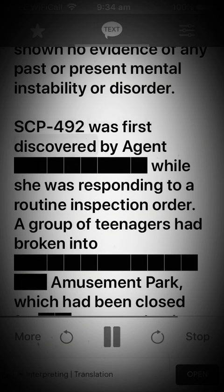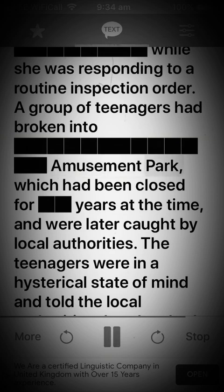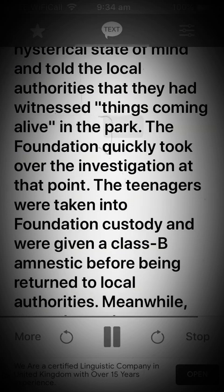SCP-492 was first discovered by Agent while she was responding to a routine inspection order. A group of teenagers had broken into the amusement park, which had been closed for years at the time, and were later caught by local authorities. The teenagers were in a hysterical state of mind and told the local authorities that they had witnessed things coming alive in the park. The Foundation quickly took over the investigation at that point.